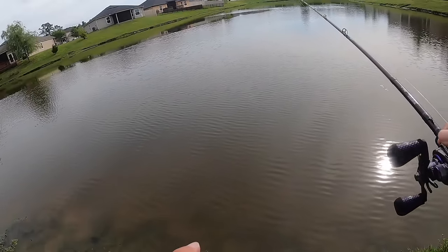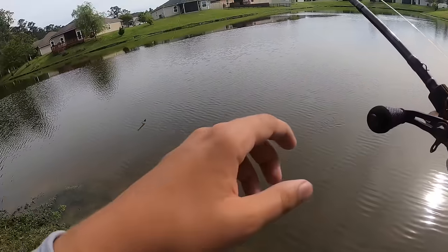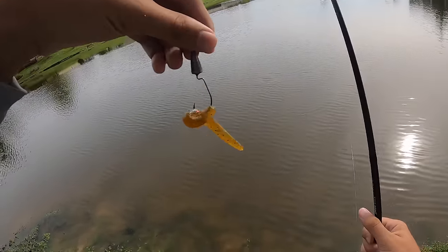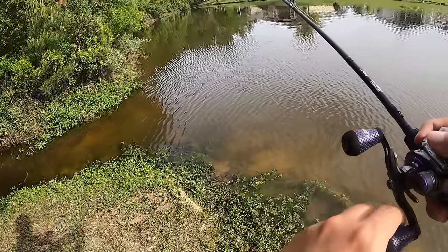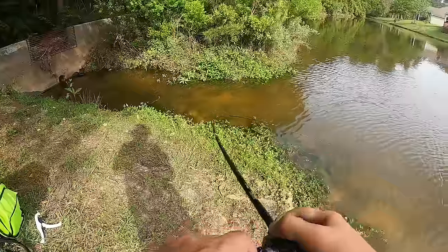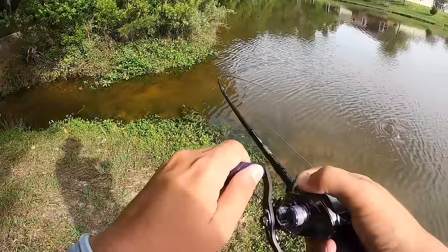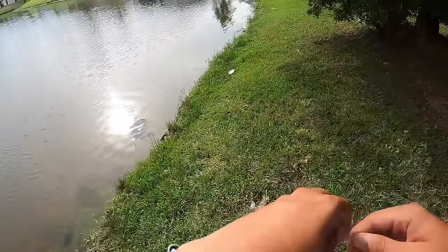You get split shots. That's what I'm talking about, man. This freaking hook. That's a fish. That's not a big one. How the heck is this guy hooked? Oh, geez. Oh, yep. A little 1-pounder.